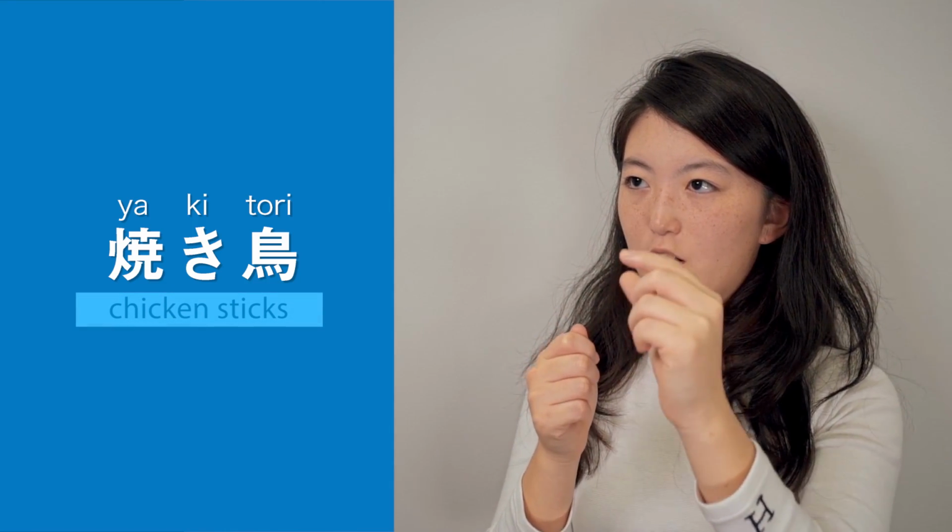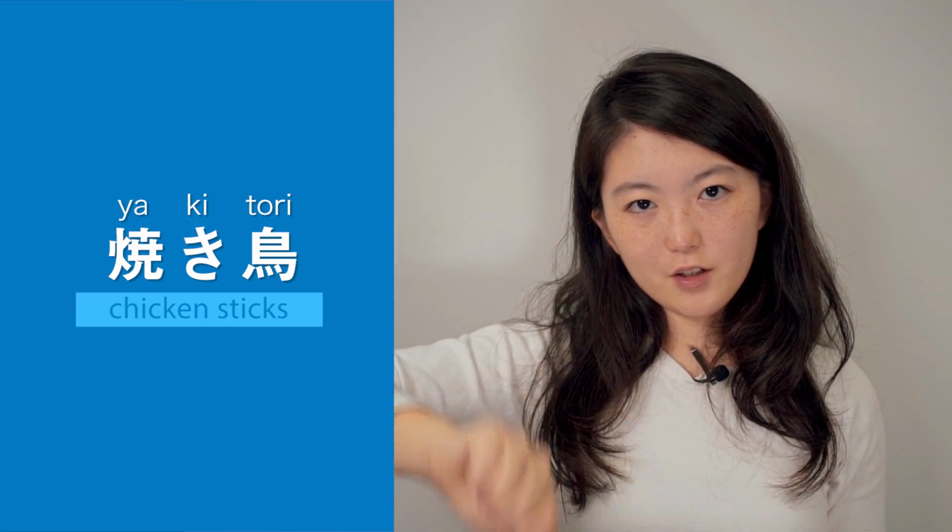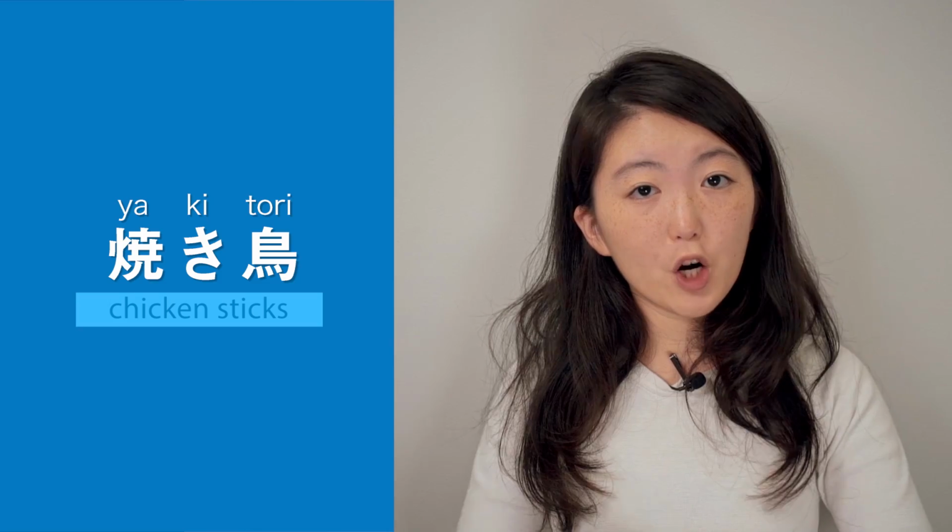And if you're looking for a chicken dish that goes really well with beer, I recommend yakitori. Yakitori is chicken meat sticks, usually bite-sized chicken on one stick. They grill it on a special grill. And if you want to try out different parts of chicken, then that's the best place to start.